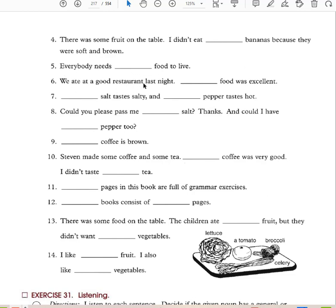We ate at a good restaurant last night. So here you have a. The food was excellent. Salt tastes salty and pepper tastes hot. Okay, so you don't have to. It's up to you. Could you pass me some salt? Thanks. And could I have some pepper too? Coffee is brown. Here, all coffee is brown, so you don't have to say the coffee is brown.